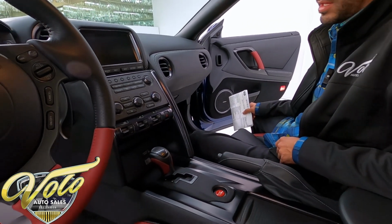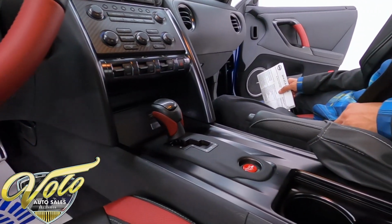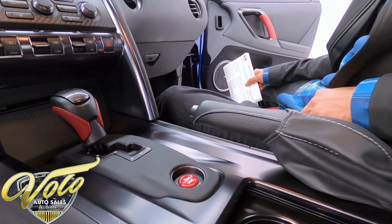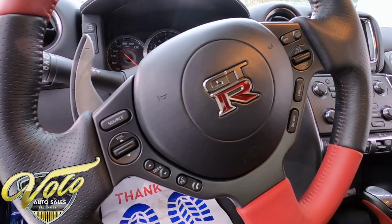You have tilt telescopic steering wheel, push button start on it. It's a very nicely done interior. It's not over the top, but it still gives it that almost supercar feeling to it.